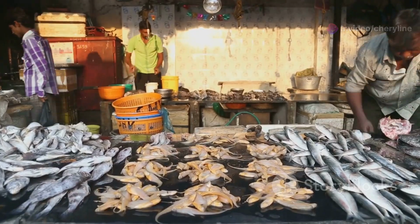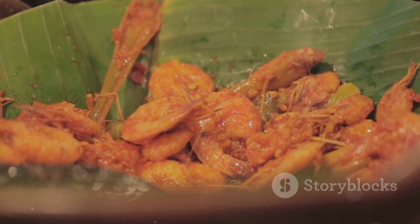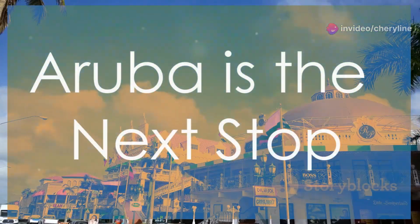Enjoy their fresh seafood. Of course, lobster is seasonal, but you can always compensate with shrimp. The Bahamas is certainly a budget-friendly paradise with its many islands and amazing culture waiting for you to explore.